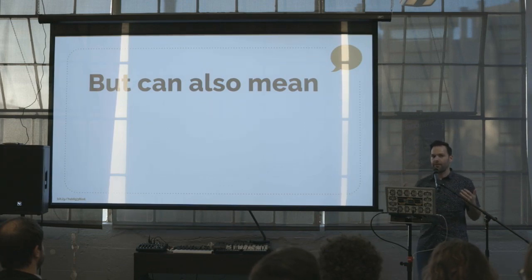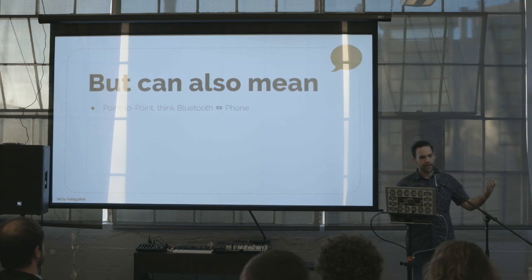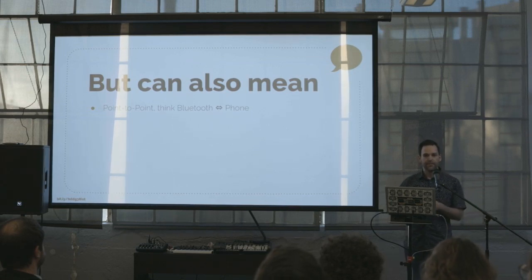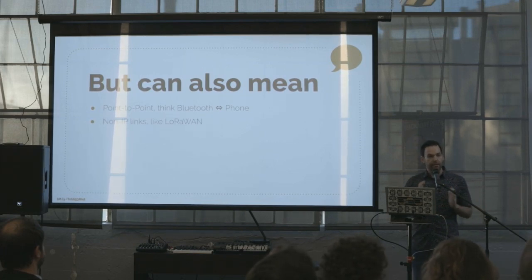But it could also mean a whole bunch of other things. So this space is convoluted. A point-to-point solution, like a Bluetooth device talking to a Bluetooth on your phone, that's sometimes called an IoT device, but it's really just a Bluetooth link. And it's point-to-point, and there's no Internet involved at all. Maybe the phone is acting as a gateway and sending some information back, but that might not categorize as an IoT device.